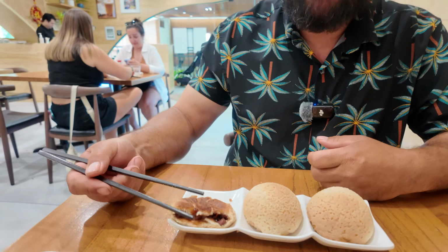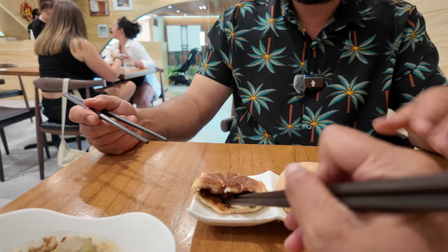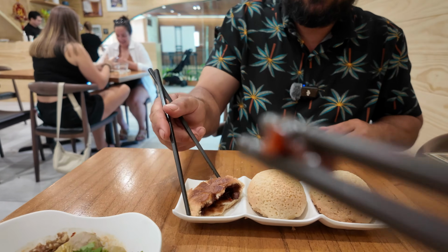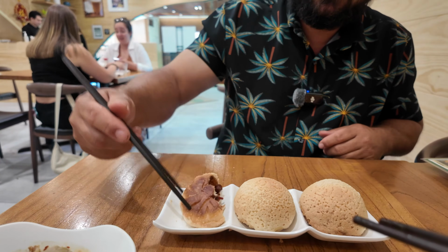That is so good. Okay, I can't resist. I am so curious to try some of that inside here. Char-siu. So just a little bite there. Yeah, let's see if we can get a little more. Really good. Some good char-siu.